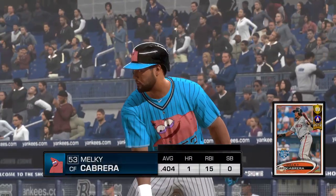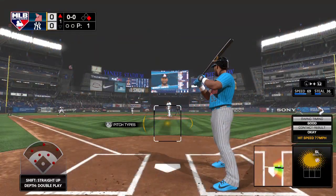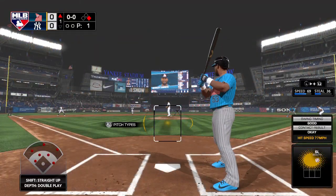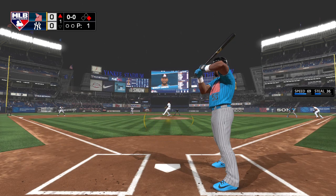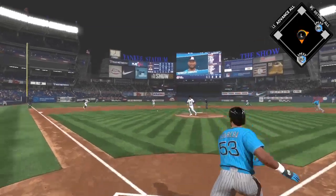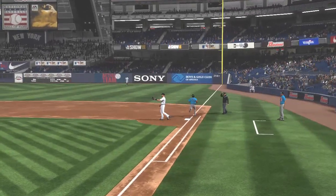Here's Melky Cabrera. In the second spot tonight, center fielder, Melky Cabrera. He's ready. Here's the first offering. On it, tailor-made to short. 6, 4, 3, and they turn the double play.